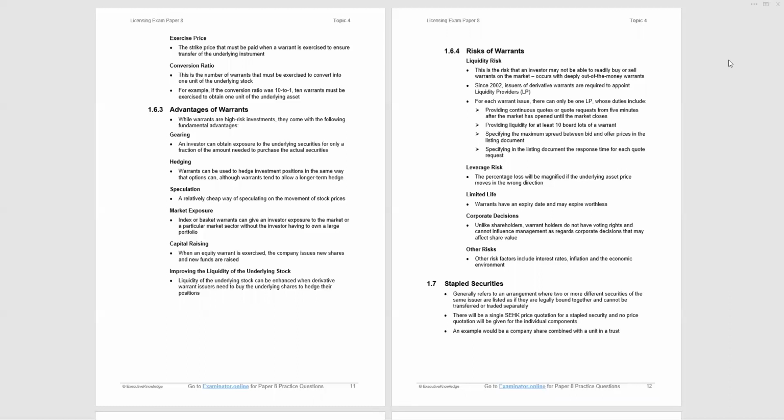Hedging. Warrants can be used to hedge positions, same way as options, although warrants tend to be a longer term hedge, 1 to 5 years, whereas options up to 3 months. Speculation, it's a relatively cheap way of speculating. Market exposure, this is where it's an index or basket. Warrants can give the investor exposure to the market as a whole or to a particular sector, and that will be of interest where you have a view on a particular sector or the market as a whole.